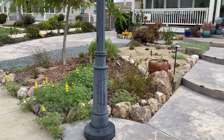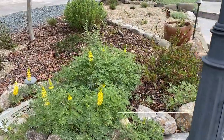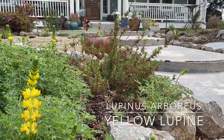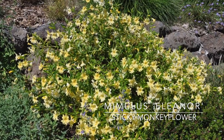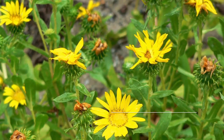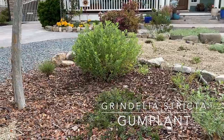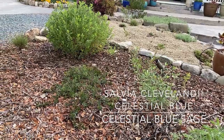I also brought in a lot of Calistoga boulders here that you can see frame these lovely little lupin, which are of course here and then gone. And then they're supported by a sticky monkey, which it's a little too early to see that one in full regalia. A little too early for the Grindelia stricta, the gum plant, which is quite native to this area. There is a prostrate form, which doesn't go quite as bonkers as the native species does. And this is a celestial sage that in about a month or so will probably wake up.